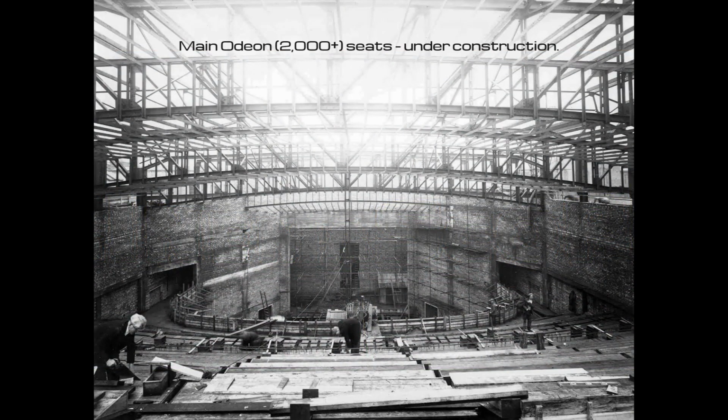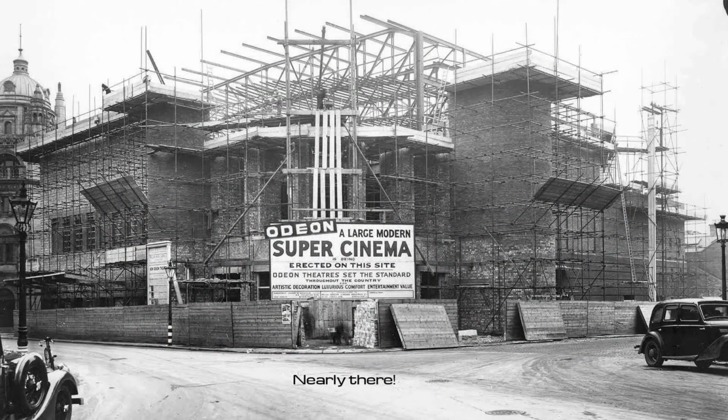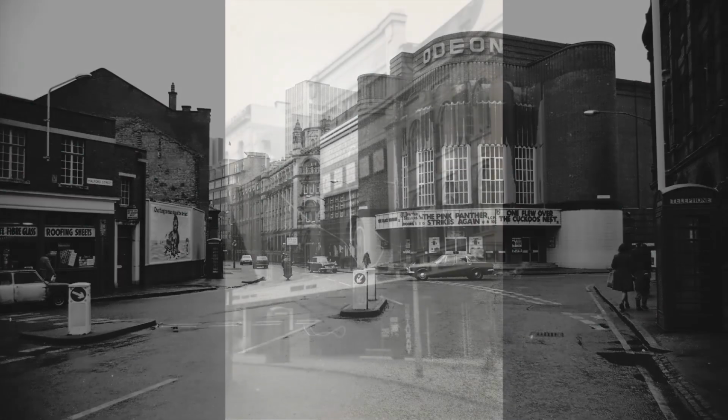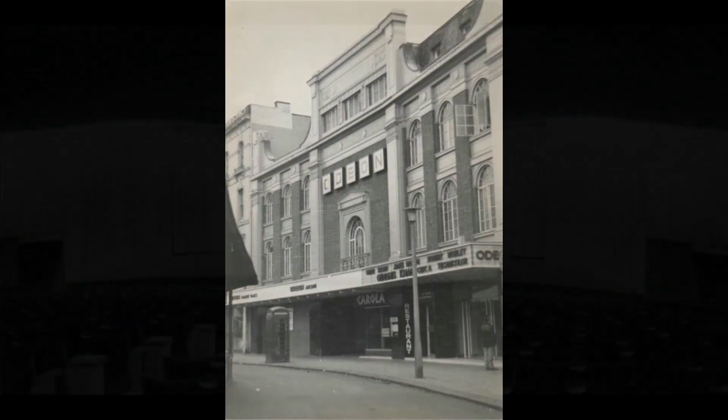During the 1960s, Rank were operating 3 cinemas in the city centre: the huge 2,000 plus seat Odeon, the former City Cinema, which they had redeveloped as a roadshow cinema known as the Odeon Marketplace, and the picture house, which was deemed surplus to requirements at the time, but it continued on with good audiences and only closed on the 9th of June 1973, and the restaurant had been open until almost the end.